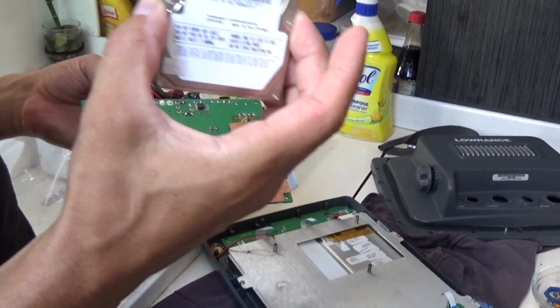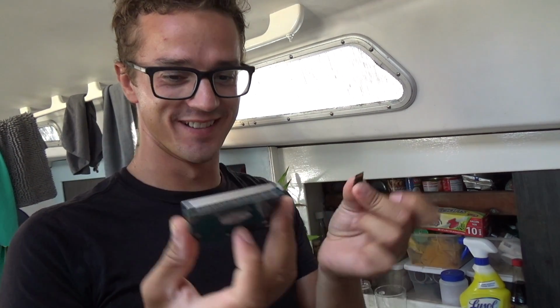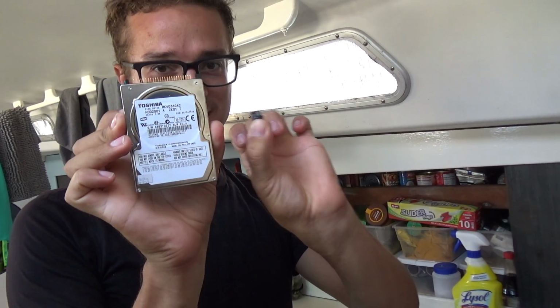Can you believe that this is a 40 gigabyte hard drive? This little micro SD card holds more data than this giant hard drive. That's like 10 years of technology difference.